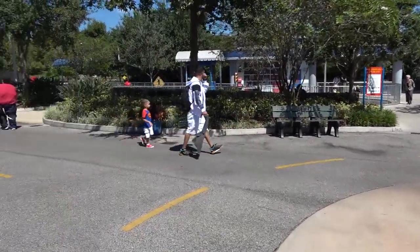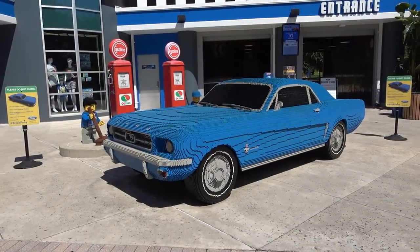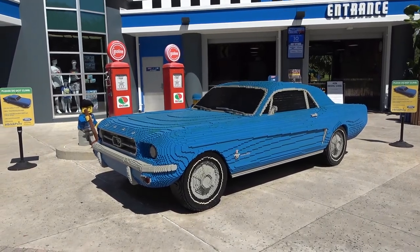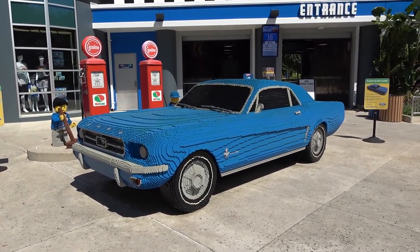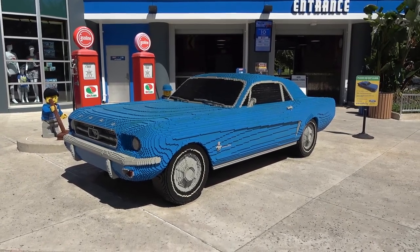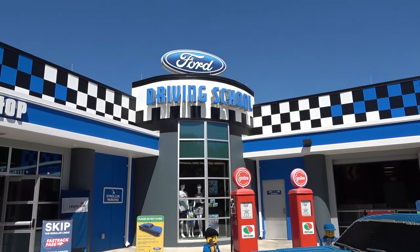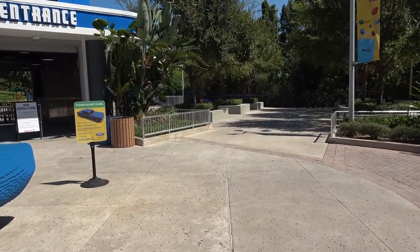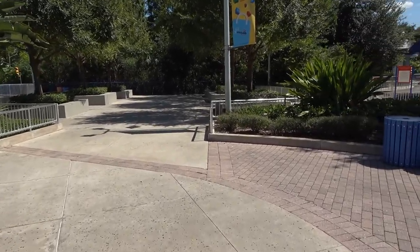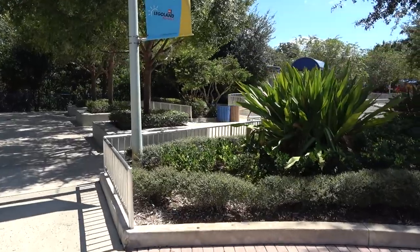Anyways, let's walk over here, and we'll talk about the driving school a little bit. So out here in front of the driving school, they actually have this really cool Lego Mustang, which is all built out of Legos. It's really, really neat. I do like it. And they have a little driving school here. So I'm going to walk around the edge here and kind of show you what that looks like. They do have the little kind of mini driving school, which is over here to the right.